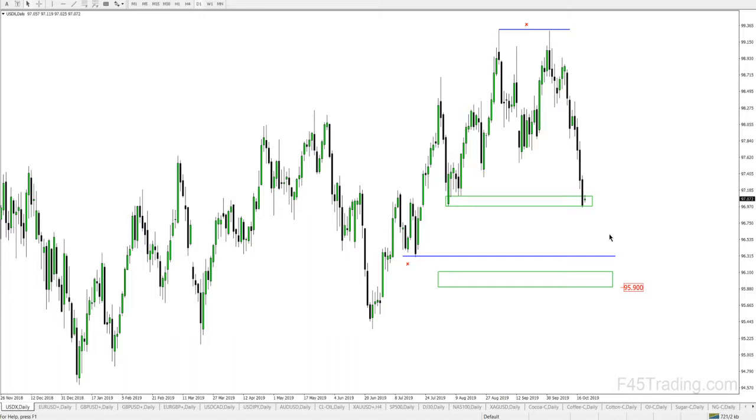So again, we just plunged down one pip lower than this low here from the middle of summer, when price was last down at 97. I believe we're going to have further downside. However, what I would really like to see this week is price do a little bit of a retracement.